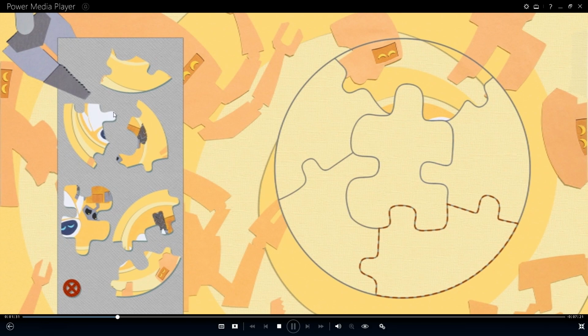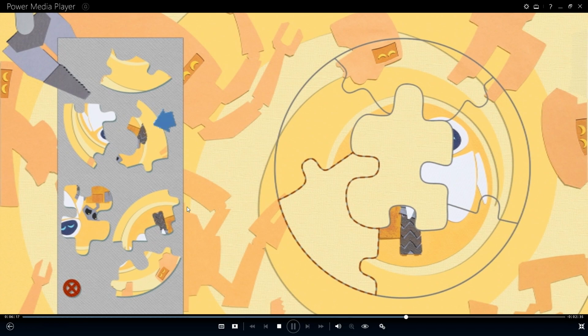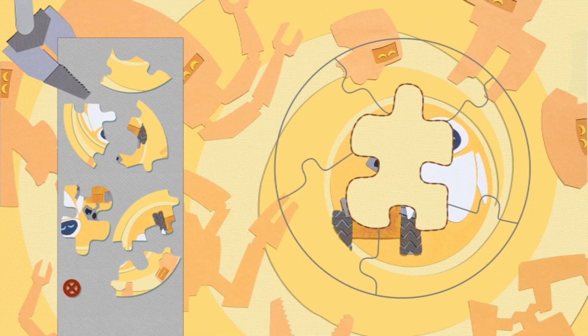Well, that fits there just fine. Well, that one will squeeze nicely into that space. Good for you. Well, good choice. You're doing great. You don't need a game bot to help you complete this puzzle. You're doing great. Well, you're having no trouble at all.